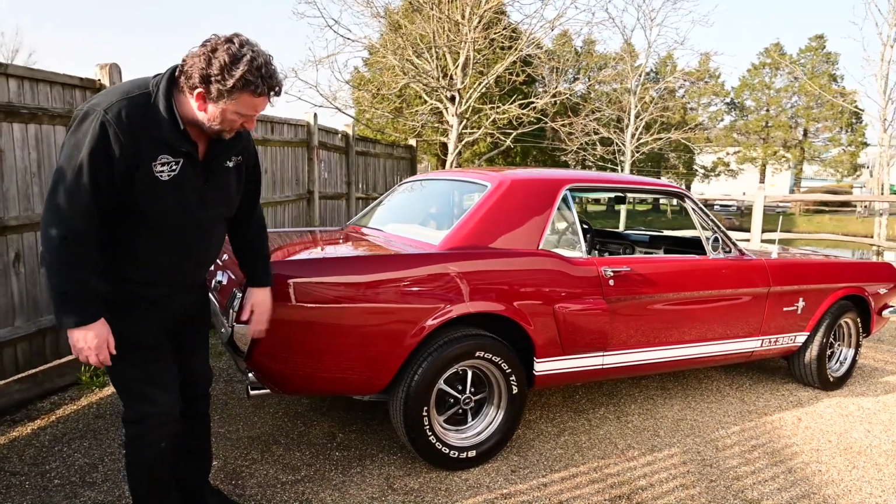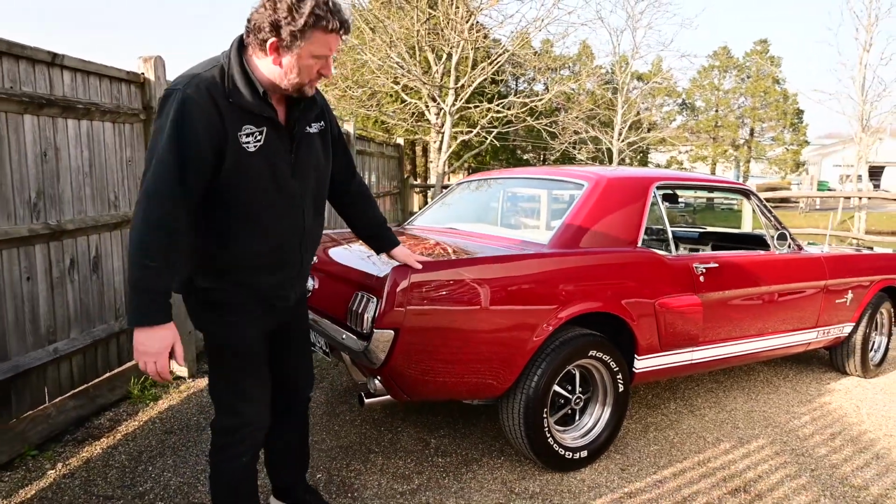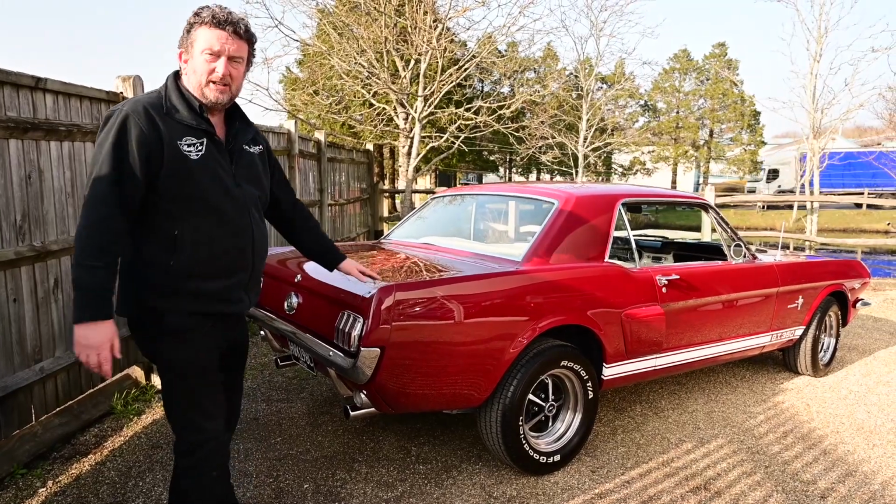But the paint is absolutely beautiful. It's glossy, feels great, and the rest of the back of the car looks superb. But let's have a look at the interior.